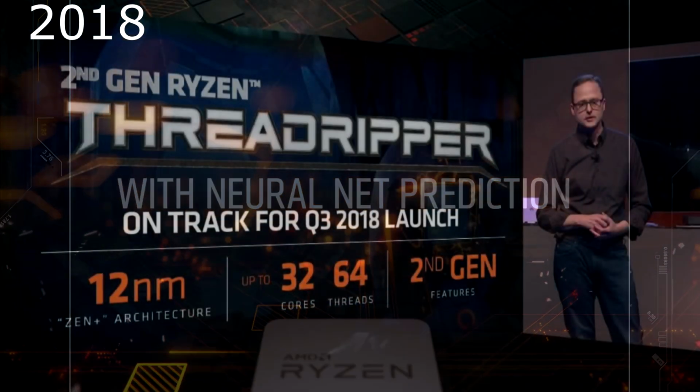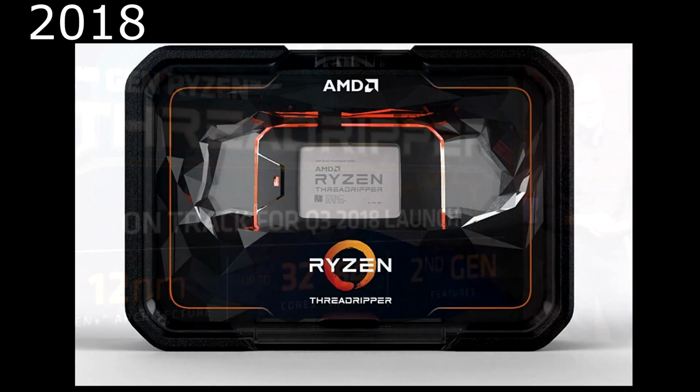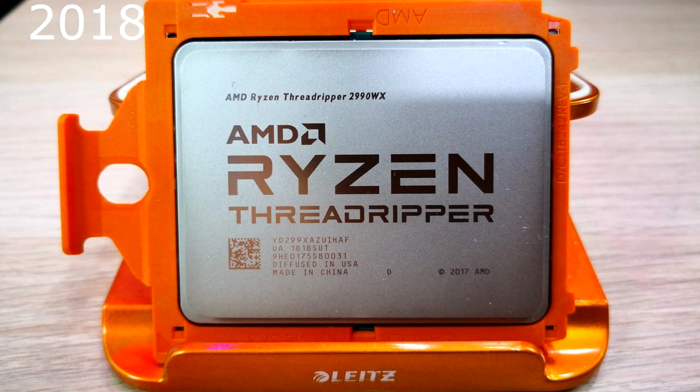August 13, 2018, AMD released the Threadripper 2 on the 12 nanometer architecture, the Zen Plus. With 32 cores, 64 threads, this second generation Threadripper was amazing value for its price and performance.